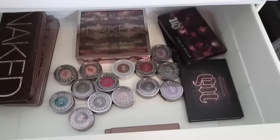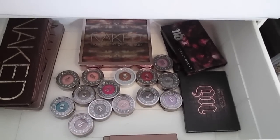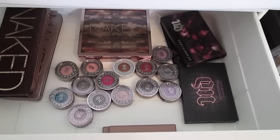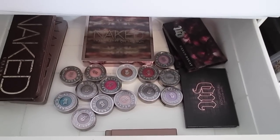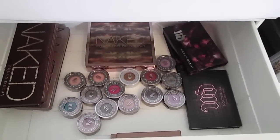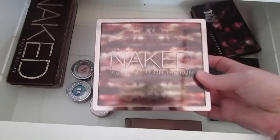I think my biggest regret was that I never got the Wizard of Oz palettes. Remember those? Those were so pretty, but I very rarely buy super expensive palettes like that because, well, I've talked about this before. I don't like to buy a lot of limited edition things because then I always feel bad that you guys wouldn't be able to get something that I showed. So I try to stick to the permanent things, but I occasionally buy a limited edition thing. Like this Naked on the Run, this was limited edition.